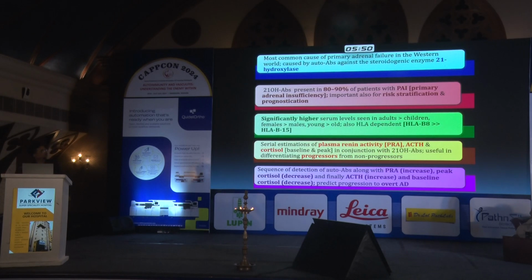Addison's disease, as you know, has an antibody developed against 21 hydroxylase. It's present in 80 to 90% of cases of primary adrenal insufficiency. As you know, we can also contribute with hormone markers. A person with Addison's disease may initially have a deficiency of peak cortisol. Gradually the ACTH rises as a counter because cortisol production goes down. So at a later stage, you can find high ACTH and even low baseline cortisol when the disease has progressed.